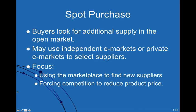Sometimes buyers look for additional supply on an open market. That tends to happen because the buyer negotiated a contract, but over and above that contract, there's some variation in demand, and perhaps what was actually reserved was insufficient because the demand was greater. As a result, the buyer may need to go to the open market, so therefore you pay a spot price.